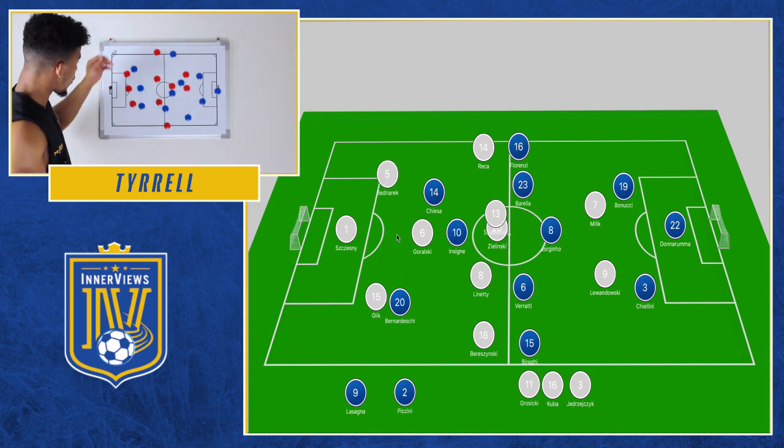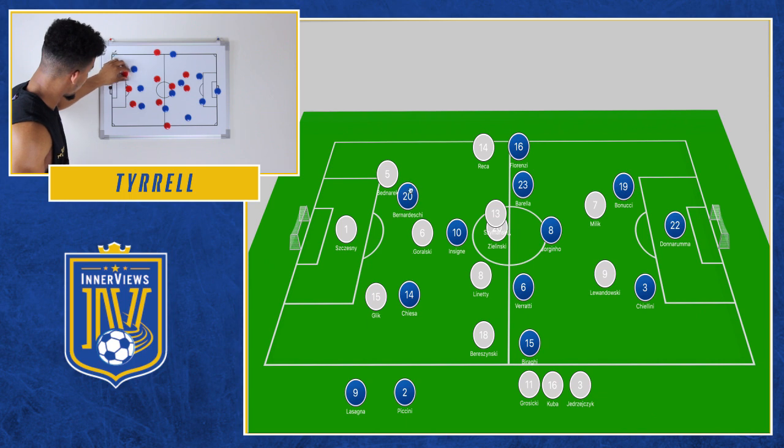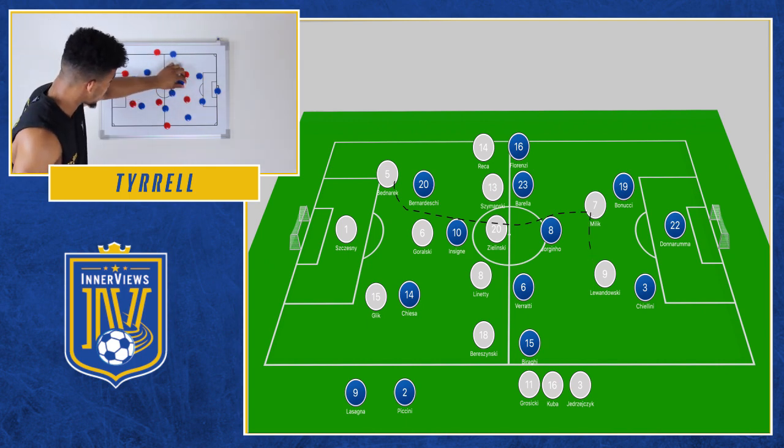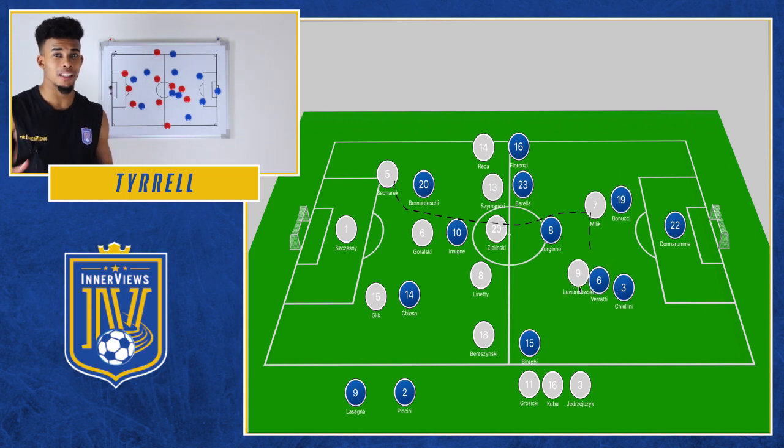Another instance, you see a long ball again, Bednarek picks up the ball, Bernardeschi closes him down. What happens? He plays a long ball between the lines for Milik, who drops it down to Lewandowski. Verratti is there quickly to close down that space and foul him.